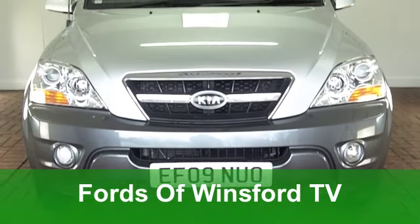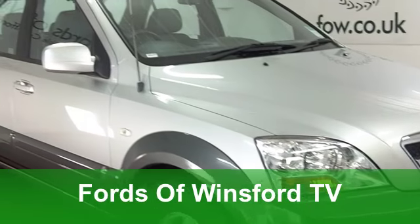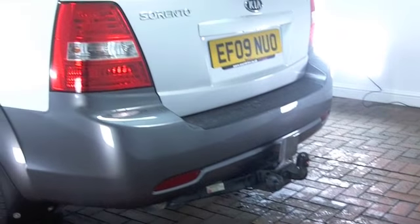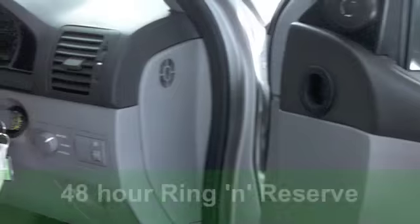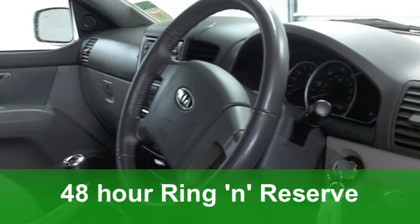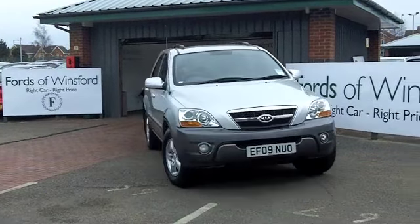The Kia Sorento is a big and bold crossover that's really decent to drive. And this one comes from 2009. Looks the business, inside and out. You've got silver paintwork and a very stylish interior. Bags of space on offer. On the clock, we're looking at around 7,500 miles, which is hardly anything for its year.